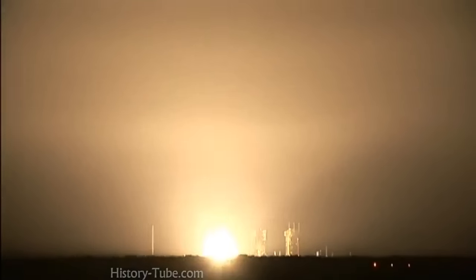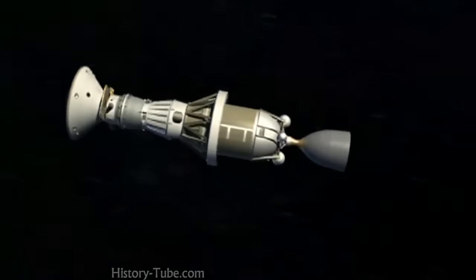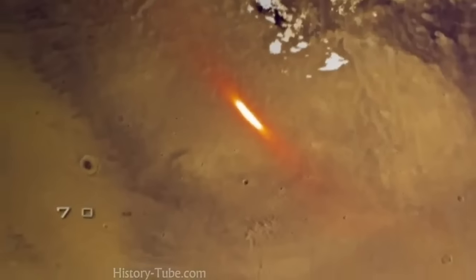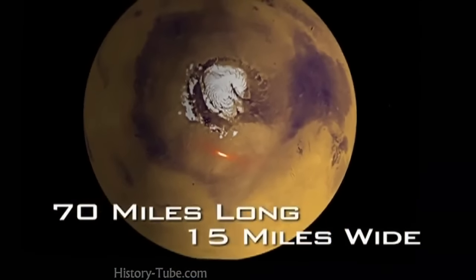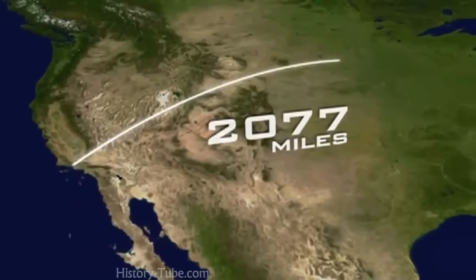With launching a spacecraft to Mars, it's a little different. The bow, in this case, is a 250-ton rocket. Our arrow is the Phoenix spacecraft. It has to travel over 420 million miles to its target. That's 70 miles long by 15 miles wide. This is like trying to shoot your arrow from Dodger Stadium and hitting home plate at Wrigley Field in Chicago.